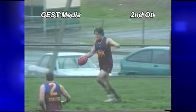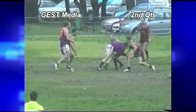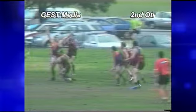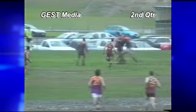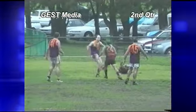Now looking for somewhere to go positive. Decides to go along the wing from behind. Good tap there by Lanyon to Jerkovic. Jerkovic, he's tackled. Bradley, the wet weather game, just kicked it off the ground. Goes forward to Highland, back to Mitchell by hand. He kicks it long, inside 50.